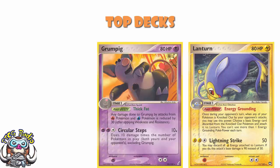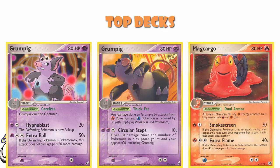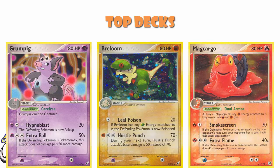The Grumpig from Crystal Guardians that does 10 damage for each Pokemon in play, yours and your opponent's. And the Grumpig that came around in EX Deoxys that does 50 damage but 80 to an EX. You would play the Makuhita from Unseen Forces, which is both fighting and fire type, that for free energy did 40 damage, but against an EX it did 70 damage, which is quite nice. You would play the Breloom from EX Deoxys, which did 20 damage and poison for 1 energy, or 70 damage for free energy, bearing in mind you're a fighting Pokemon, so you're hitting a pretty good weakness.